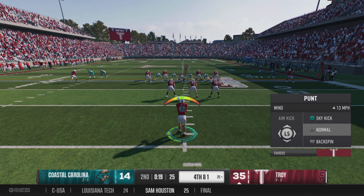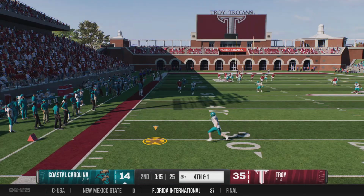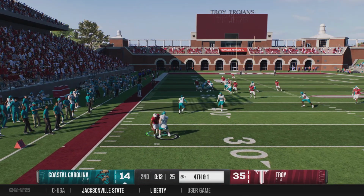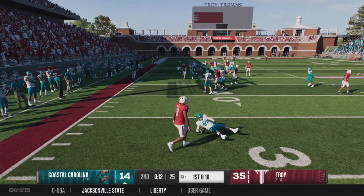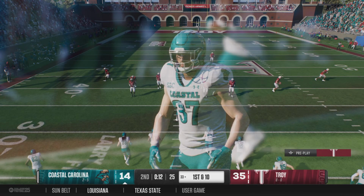Tight game here late in the first half. The Trojans will line up to punt it away. First time we've seen their punt team this afternoon. And he is knocked down immediately after the catch. That punt coverage team had its hair on fire.